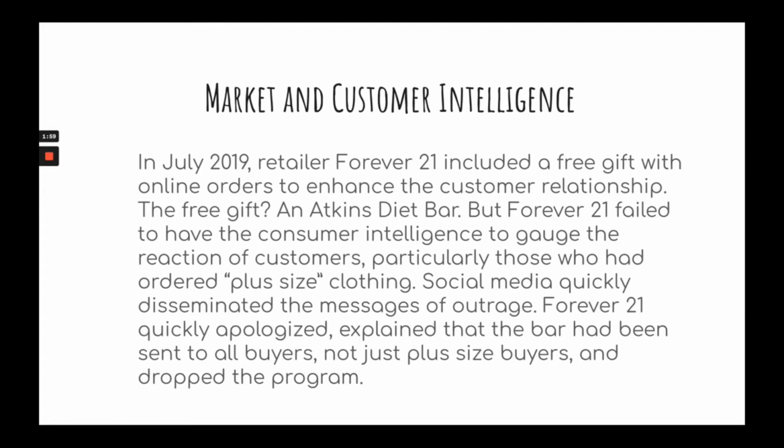All this data was available, but they thought they didn't need it just because they were just sending a gift and they were not taking any strategic decision, let's say. The thing is that most of the customer base of Forever 21 was people that were purchasing plus size clothing. And Forever 21 didn't know this, and they sent as a gift an Atkins diet bar.